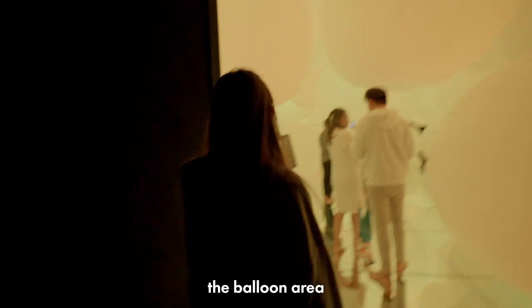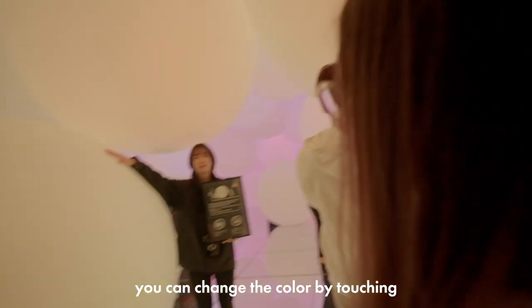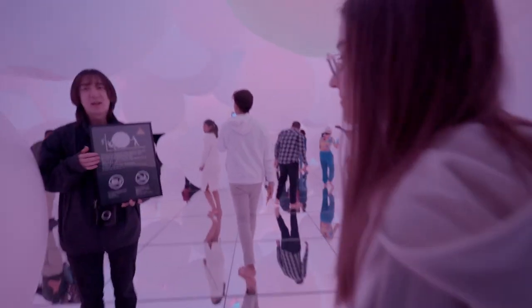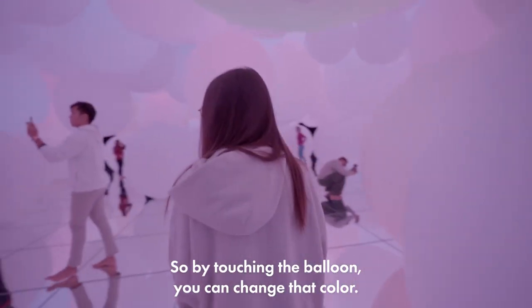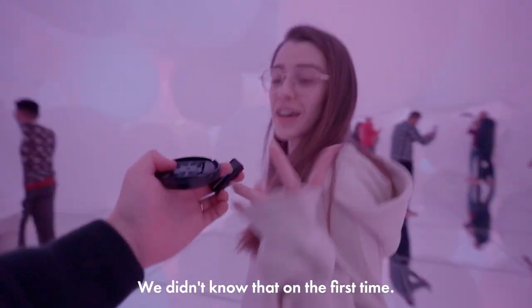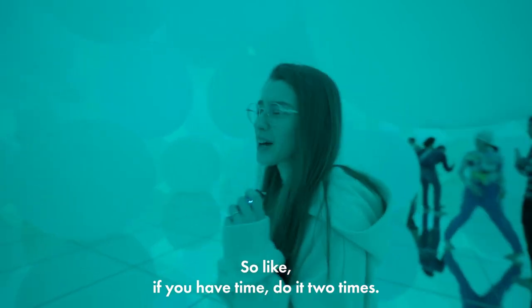The balloon area. You can change the color by touch. Oh, you can change the color by touching. But not this, right? Okay. So by touching the balloon, you can change the color. We didn't know that the first time. So if you have time, do it twice.